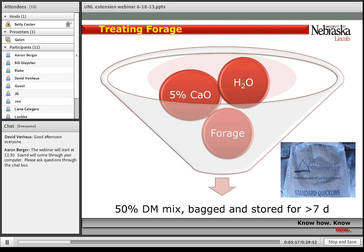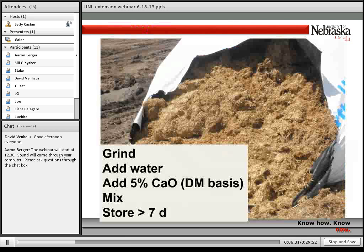We basically take our residue, or forage in this case, and we add 5% calcium oxide on a dry matter basis to that forage, and add enough water to get it to 50%. That's how our studies have been done. So it's 50% water, 50% dry matter at the end, and then it's stored for at least 7 days in the studies that I'm going to show. If you use stronger chemicals, you might be able to store it for less time, but we don't have any real evidence that going longer than 7 days is a plus, even though that's been speculated.